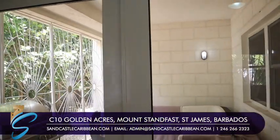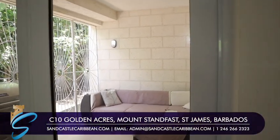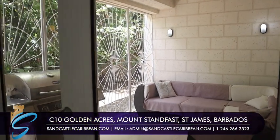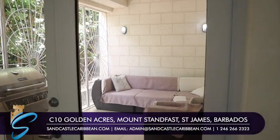But I think the reason the developer did it, and the reason this chap stuck with it, is because there isn't really any outdoor space beyond this. So he's retained it, he has his barbecue there, he just pushes it outside, fires it up, fabulous.